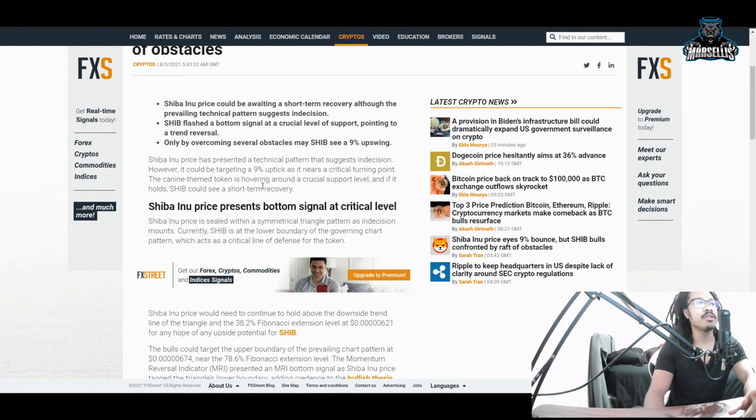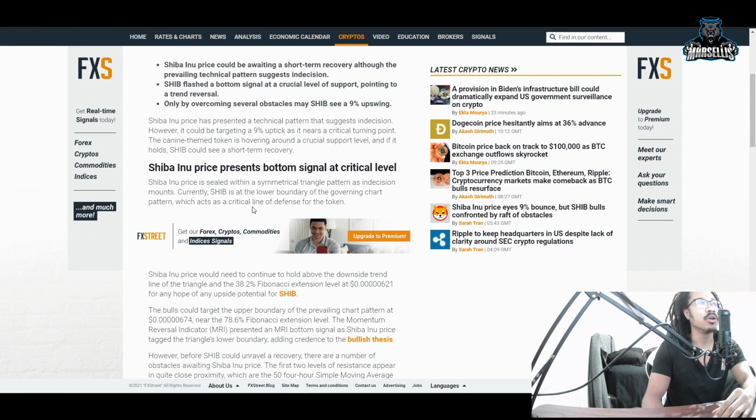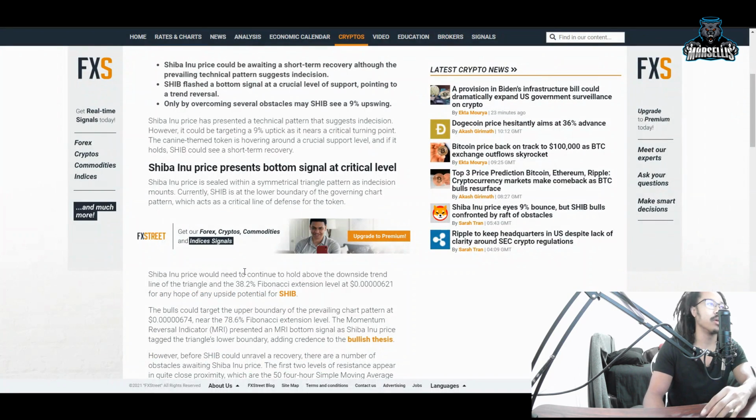So Shiba Inu price has presented a technical pattern that suggests indecision. However, it could be targeting a 9% uptick as it nears a crucial turning point. The K9 theme token is hovering around a crucial support level, and if it holds, SHIB could see a short-term recovery. So if we hold above this, we can definitely recover from this, but we got to stay above the support level. So anyways, Shiba Inu price presents a bottom signal at a critical level.